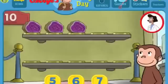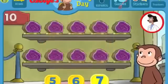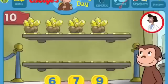Here we have 3 things. How many more do we need so that we have 10 altogether? 7. 6. 5. 7. That's right! The exhibit looks great with all 10 pieces. Terrific!